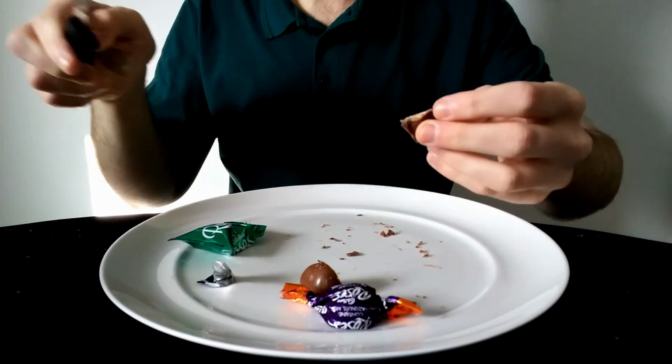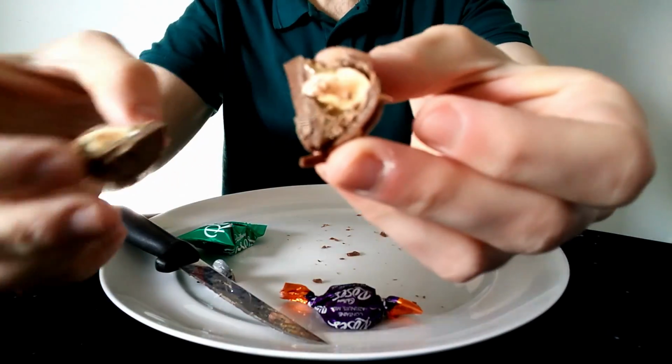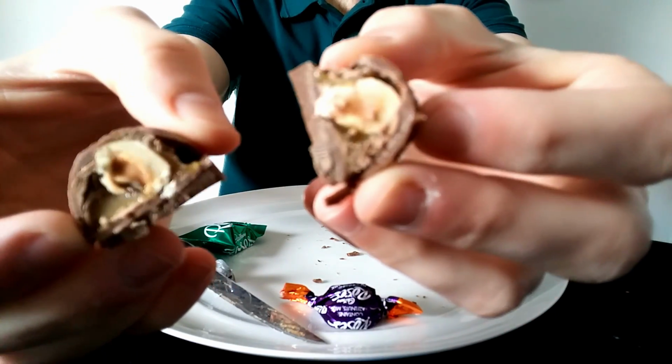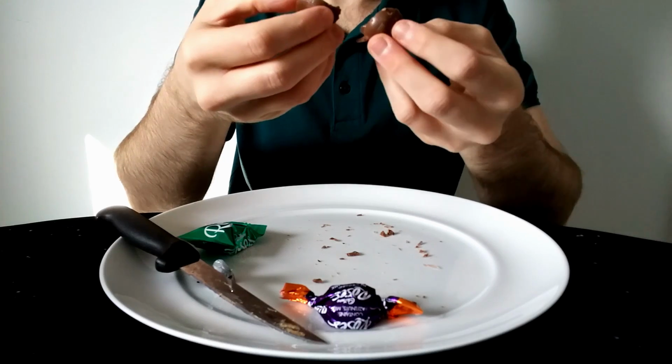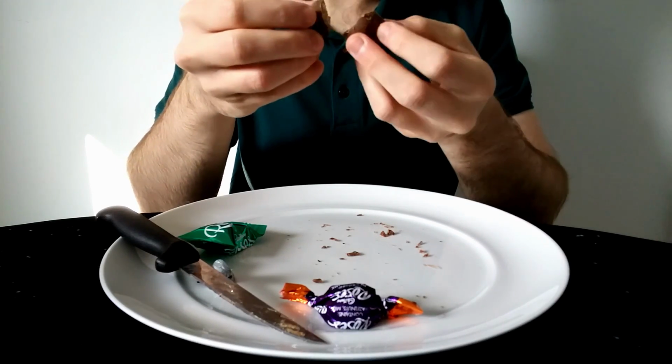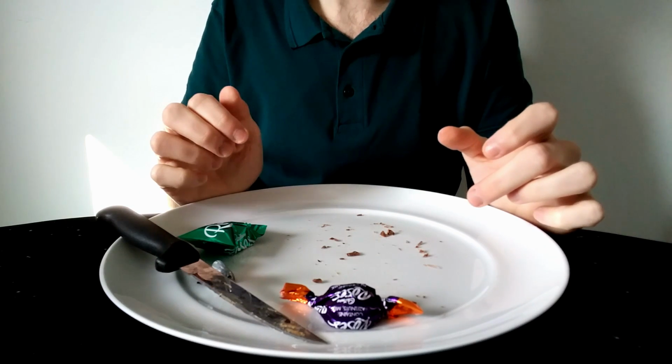Right, so I managed to cut through. Hazelnuts are not quite as tough as I thought they'd be. So there you can see a big chunk of hazelnuts, basically surrounded by caramel in a dome. These are the ones I would normally have just eaten the outside and spat out the hazelnut. What I used to do when I was a kid.